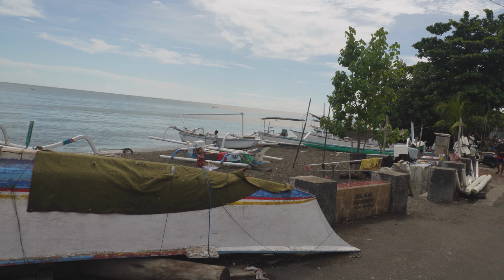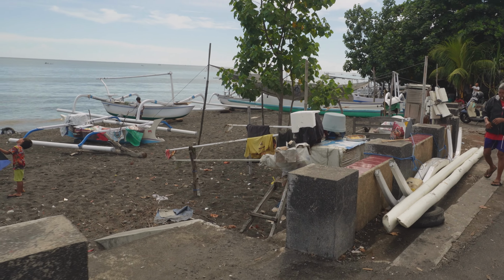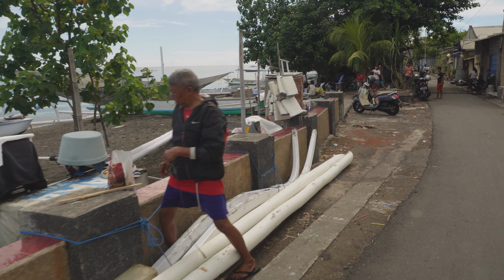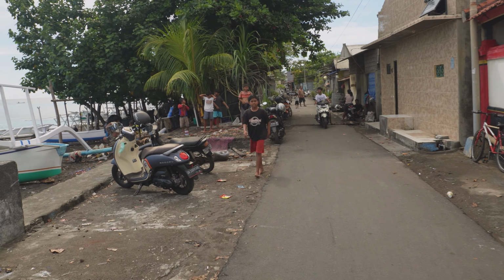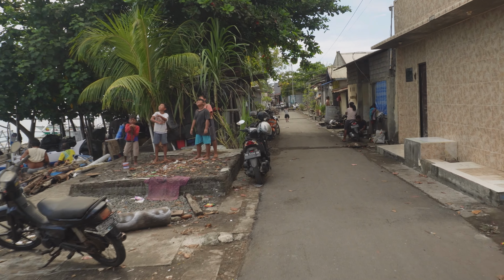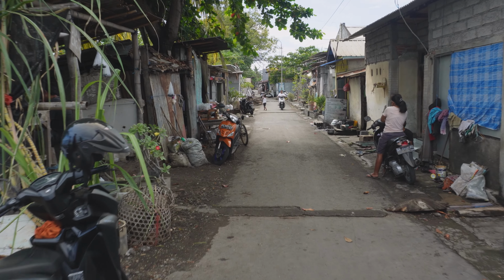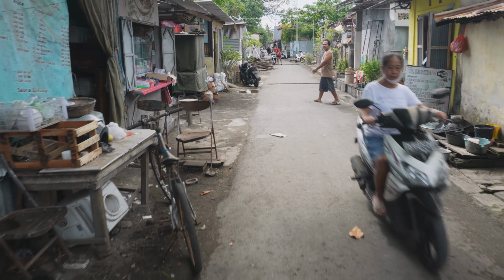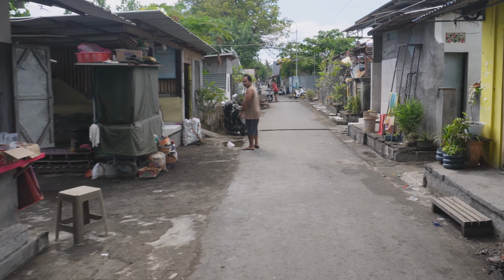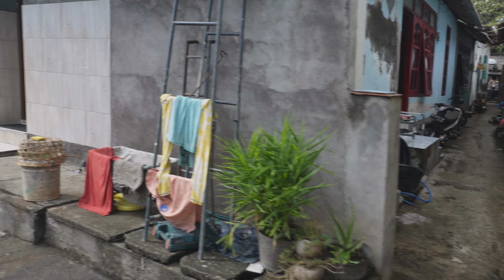And so over on this side of the harbor, there's actually beach. There's sand. And well, the sand is semi-wet today because it rained last night. Hello. Hello.